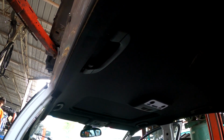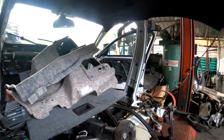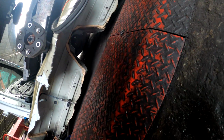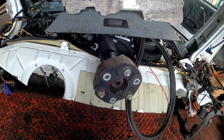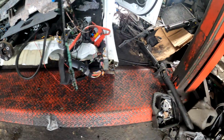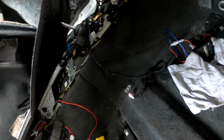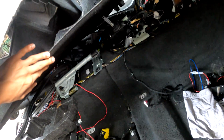The handlebars are still working though. Black ones. Everything is black though. Yep, no, we can't see that. This is what I was actually really looking for, the center prop shaft. I'm not sure where the gear console is. Yeah, that's the gear lever, the gear console. So everything looks fine.